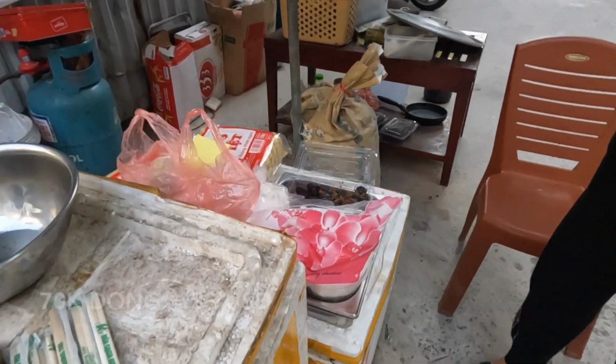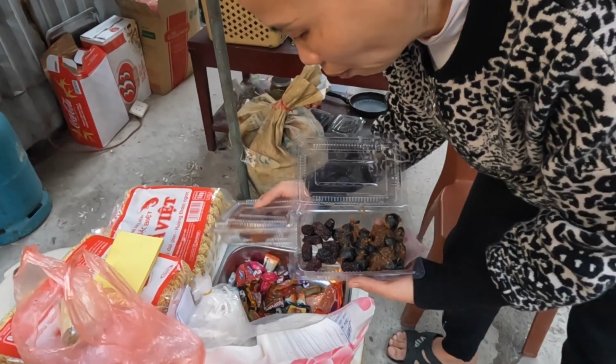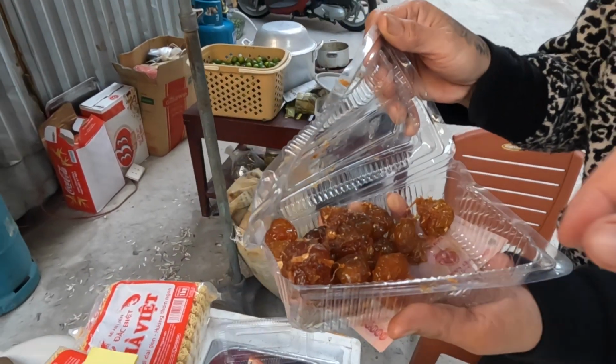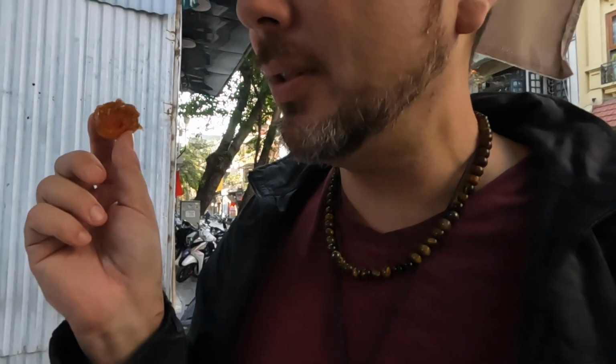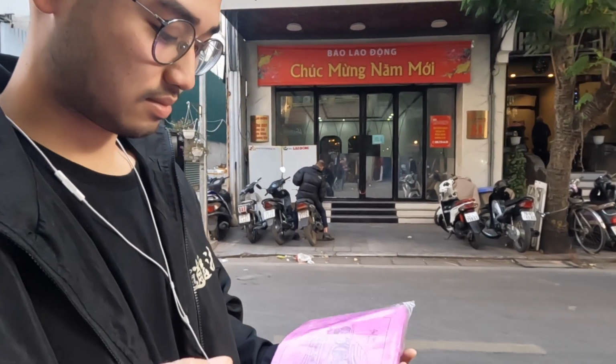What is this? Oh, it looks like a mulberry. Can I try? I've never had one of these before. What is it? Vietnamese, called "oh my." Okay. Oh, it's nice. It's a plum. Oh, it's ginger. Spicy. And does this bring you good luck?